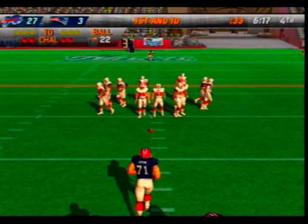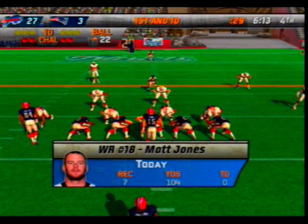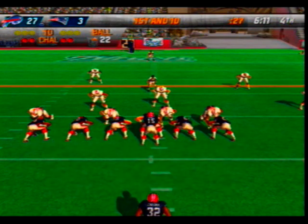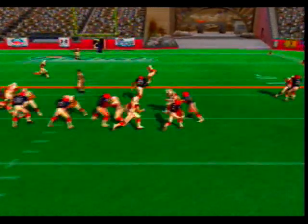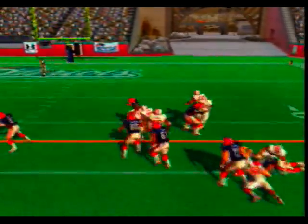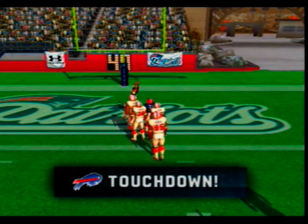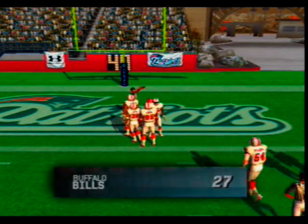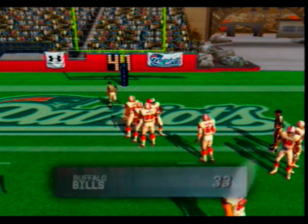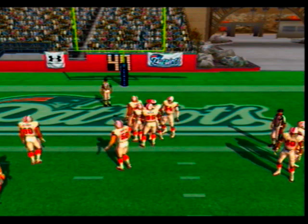First and 10. Ball on the 22-yard line. New England goes with a four-man front. Hand off to the tailback. Touchdown, Bills. Touchdown, Bills. He fought his way into the end zone. I'm going to tell you what, that takes a ton of skill and effort to make two guys miss you when they're both coming with a full head of steam.